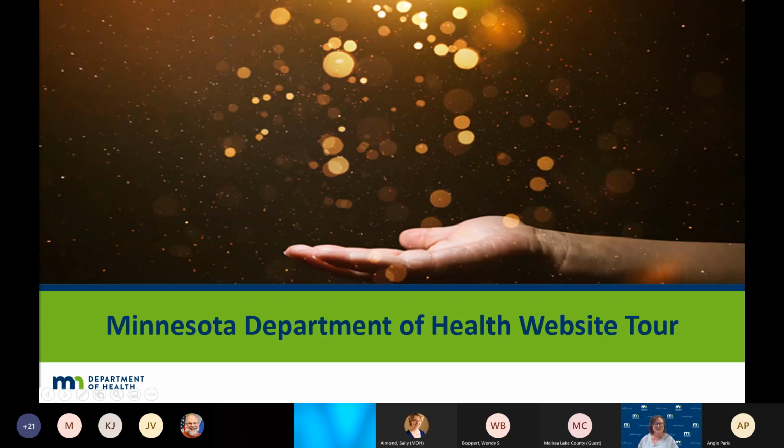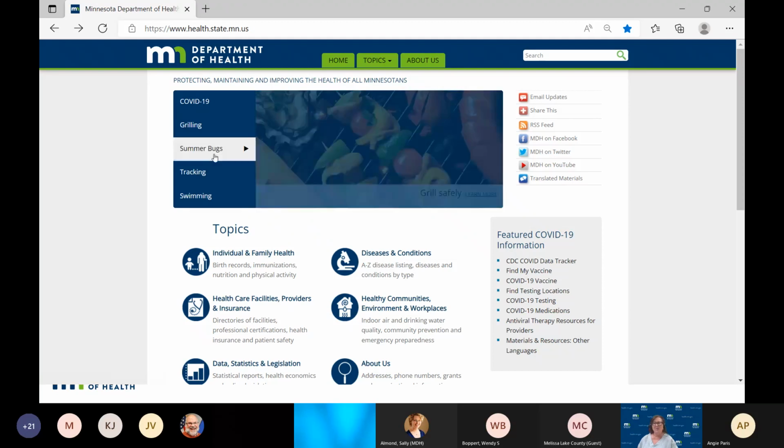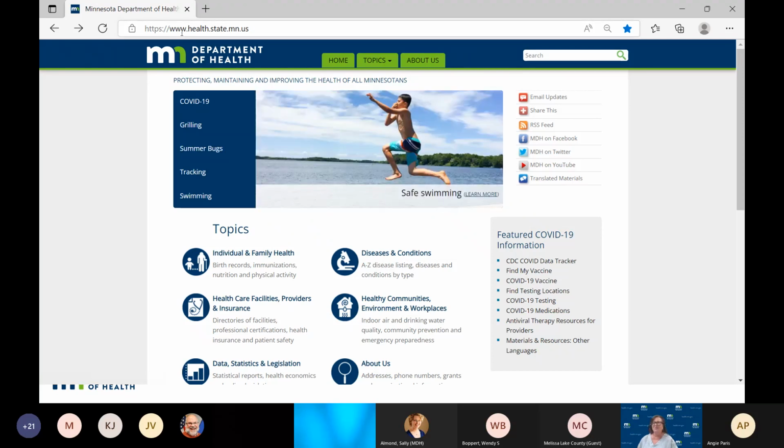So we are going to start with the website. And as you can see here, it is the Minnesota Department of Health website. It is www.health.state.mn.us. Once you get there, we ask you to go to the Individual and Family Health link.